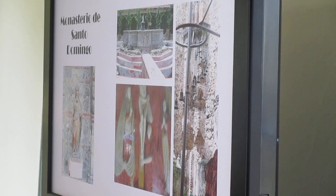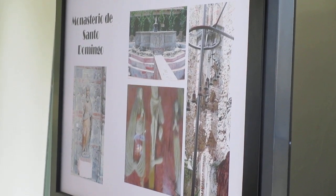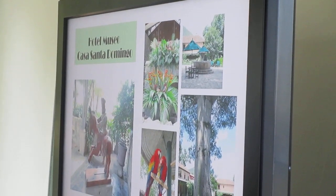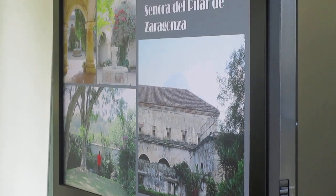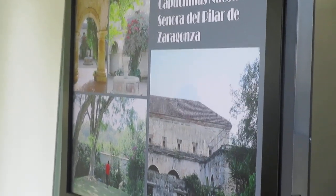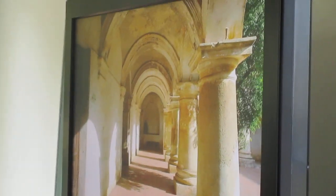This monastery's been turned into a hotel, but they've tried to save some of the old parts. You can see some of the stuff that's there. And this is a beautiful place, the Capuchinos. People all over go here just to relax and rest. You can see how pretty it is.